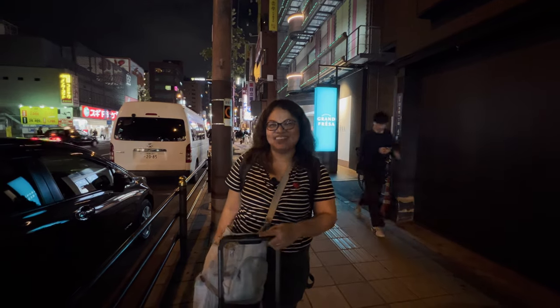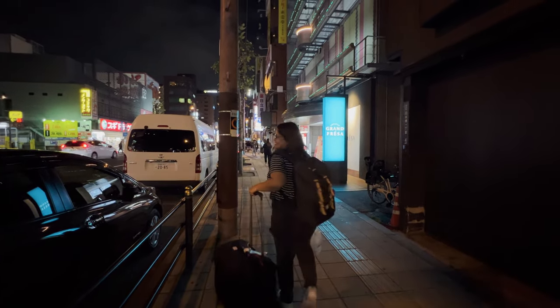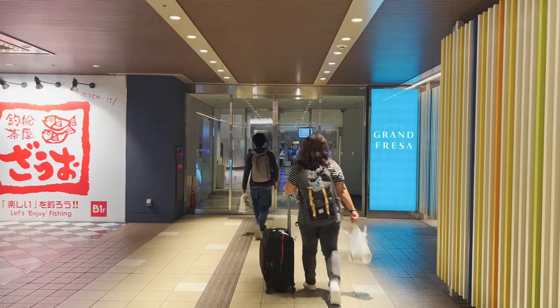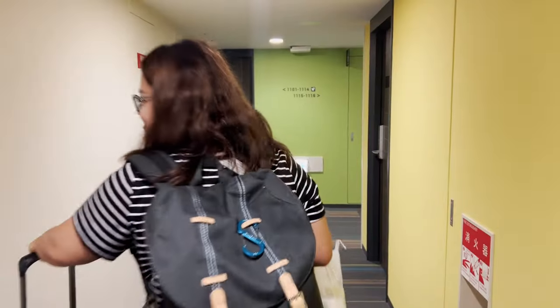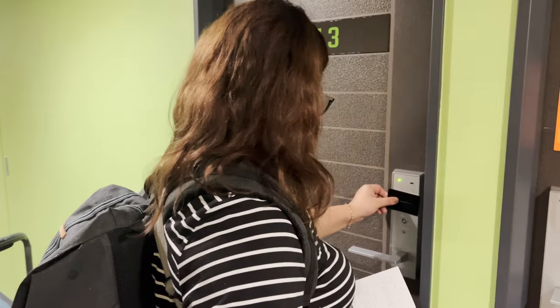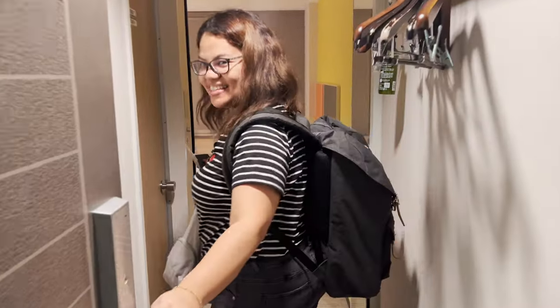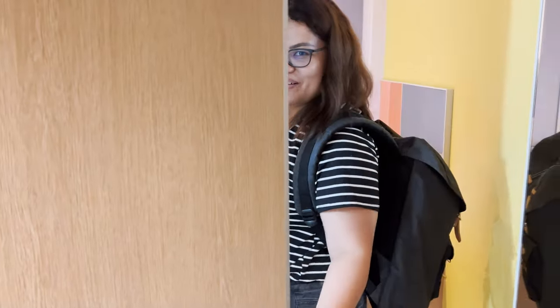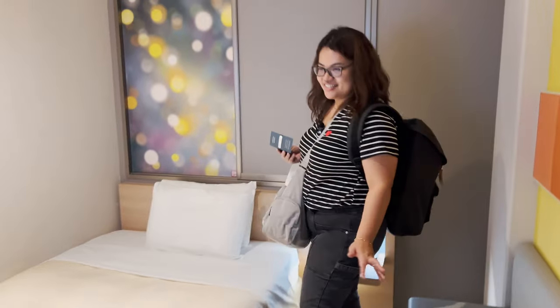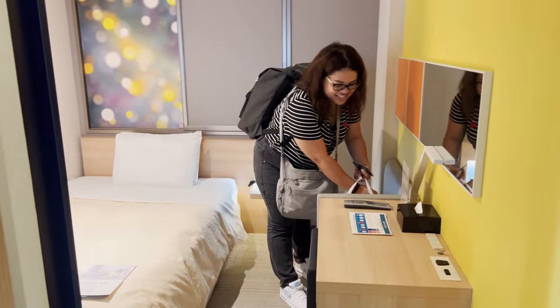And nakarating na kami dito sa aming hotel, sa Sotetsu Grand Presa Hotel. So let's go! Okay, let's go enter our room. Wow, minimalist. May malaking mirror. May malaking bathtub pero hindi mo pa makikita. Light lang yung room, isang kama lang, and as expected, minimalist talaga mga Japanese.